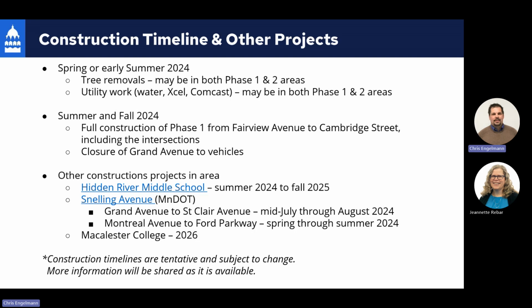I also want to point out there's a number of other construction projects in the area that we'll be coordinating with. Hidden River Middle School has work that they'll be doing this year and next year. Snelling Avenue, our partners at MnDOT will be updating and refreshing the surface and doing some curb line changes on Snelling Avenue, all south of Grand, but they have a nice project website that you can take a look at as well. And I have McAllister College on here. They're planning to do work in 2026, but that's a placeholder for all the private development work, any type of other construction. We do plan on coordinating with those projects and facilitating that as part of our work so that everybody's not stepping on each other. But there will be quite a bit of work in this area for the next couple of years.